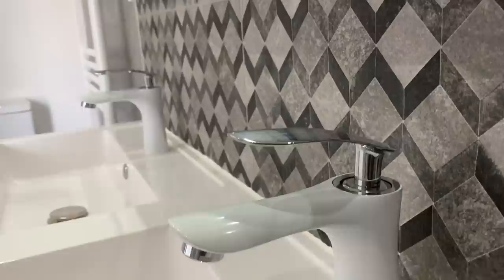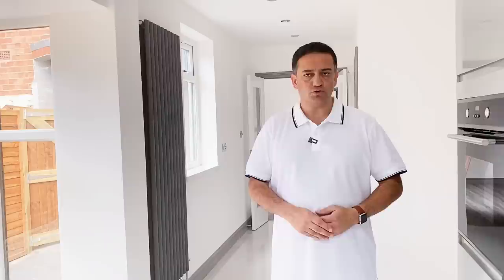So we started off in the first reception room. Now we're at the back of the house and we've got a lounge in between the two rooms. So let's go on through to there.